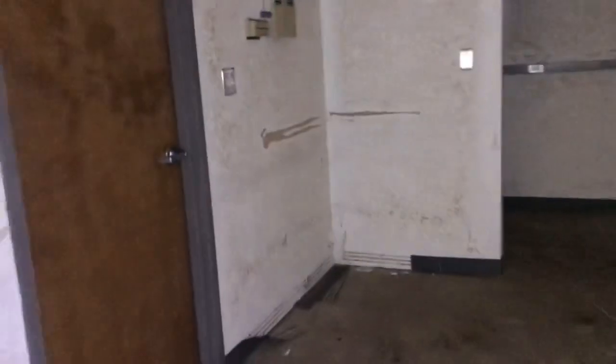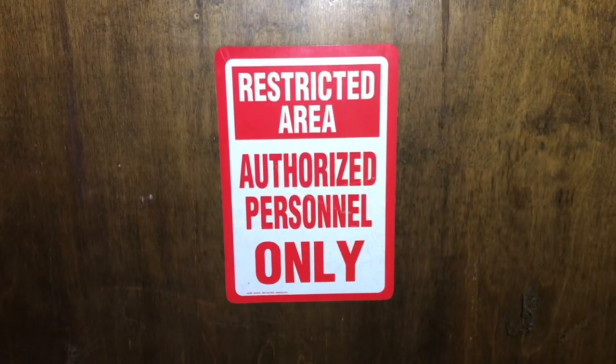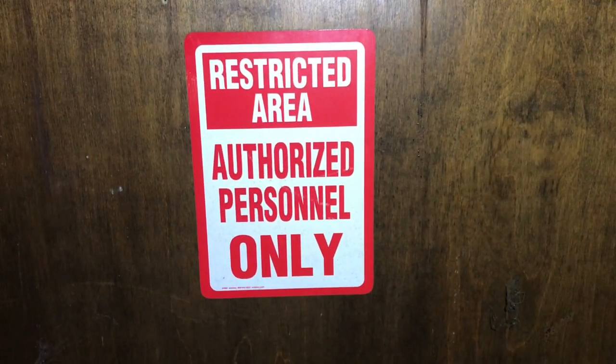Really just a lot of big rooms is all that's left. I guess, you know, when they did shut this down, they cleaned out what they wanted and left what they didn't. Yeah, you can see all the electrical outlets the whole way around the room. I'm not sure if we're authorized or not, but the door is unlocked, so we're going.